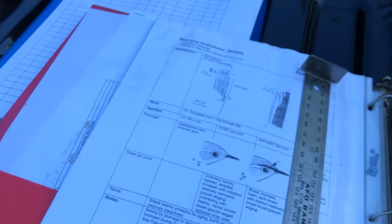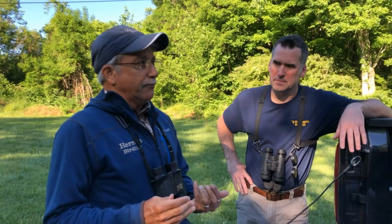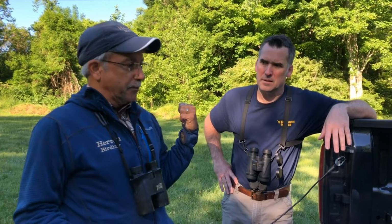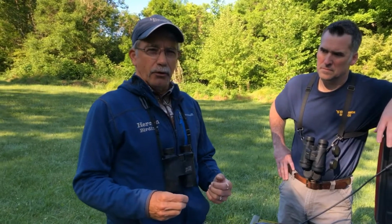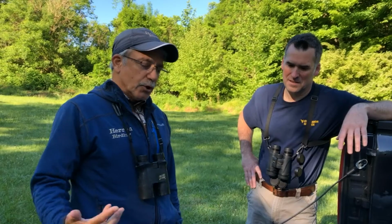You mentioned the age, so you said after hatch year. After hatch year means that it hatched last year maybe, and it's at least a year old. Some birds you can determine whether they're a second year bird. Not all birds you can tell with that.